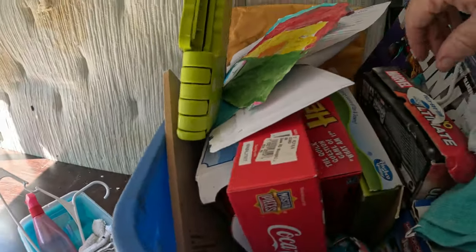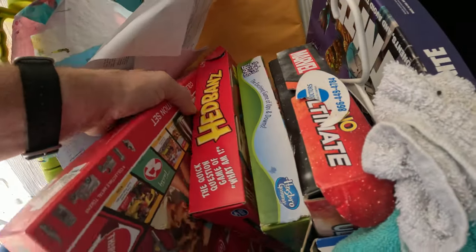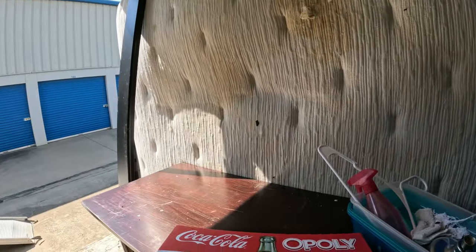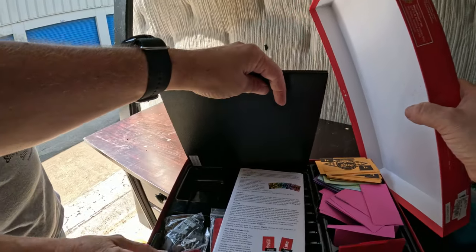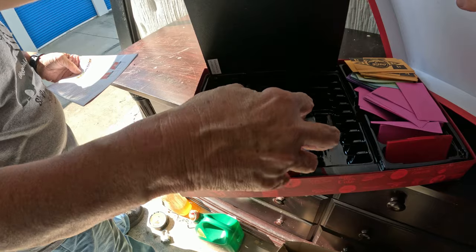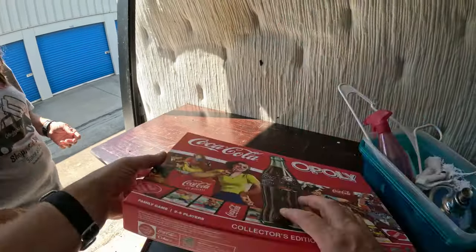I see Cards Against Humanity. Oh, this is cool. We got a Coke. Is this Monopoly? Oh, that's really cool. There, look. Coca-Cola-opoly. Man, it stinks in here. And it looks pretty good. I mean, the money and stuff's kind of coming out of place there, but look at all those pieces there. I don't even know if it was really used.